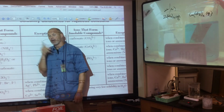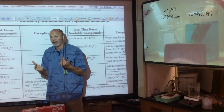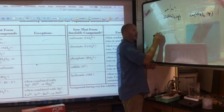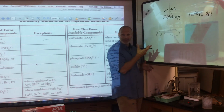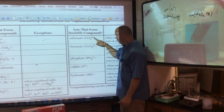What does that mean? If I have an ion that's +1 or -1, the coulombic attraction between the positive and negative in the crystal is what? Low. Right, and water can compete with that and pull them apart. Look at the ones that are insoluble.